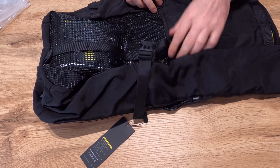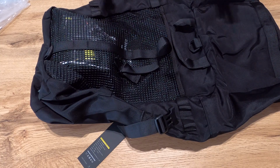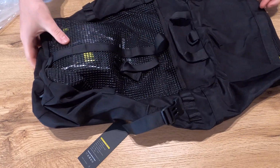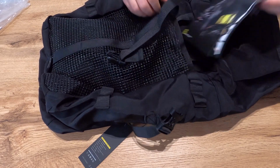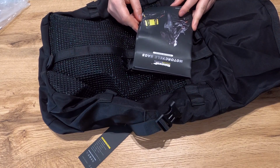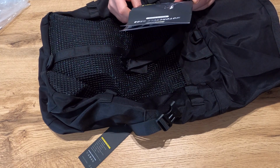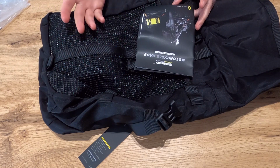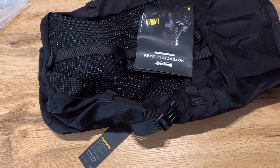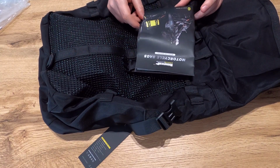Now, in total, with delivery, this bag cost me around 60 or 65 euros. So quite a low amount of money if you compare it with other brands out there in the market. I was looking at a SW-Motech, which had a new system with quite a low profile for the Trident, but the cost is around 300 or 400 euros just for those two side bags that I'm going to use, let's say, once a year. So again, it's up to everyone's needs. So I thought, let's try this one.